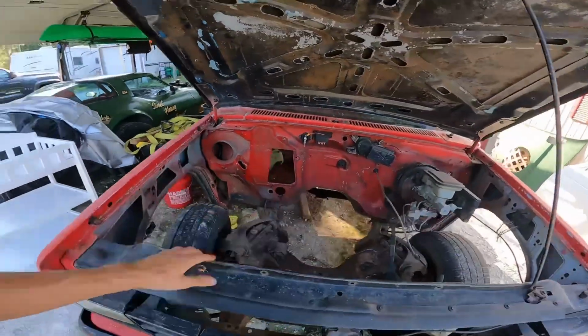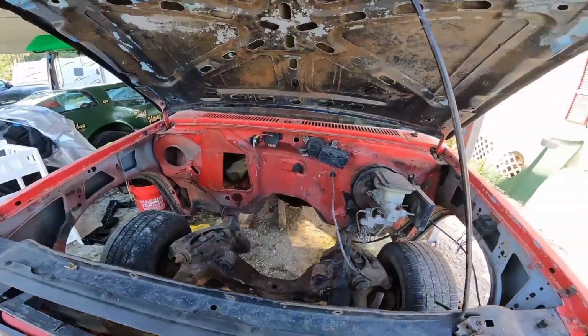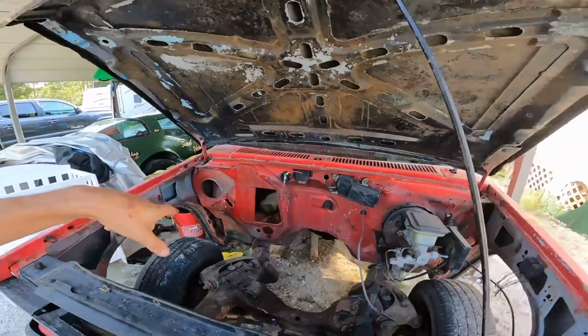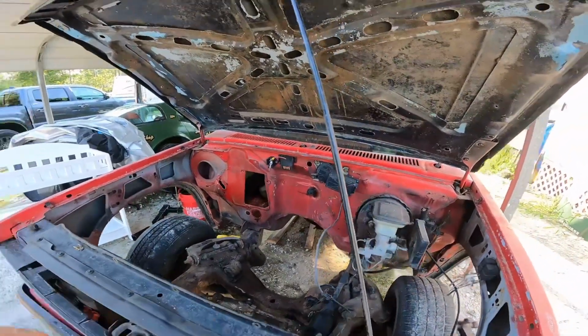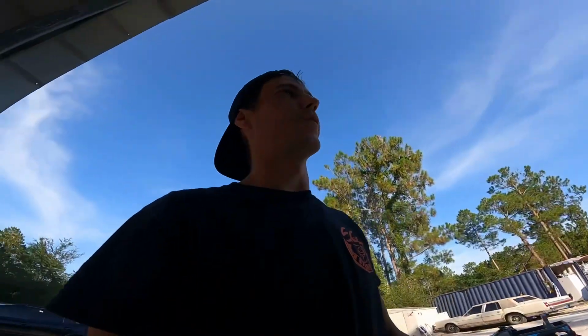Engine bay completely gutted. I got a couple things to button up. I got the little AC delete, and that's really it. So what I'm waiting on exactly on this, I need to just go buy some square tubing to really get going on that cage. It's been so damn hot here in Florida.